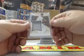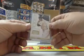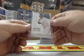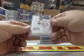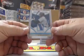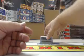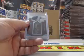Immaculate Pitchers Jumbo Jersey to 79, Red Sox, Jon Lester. And for the Dodgers to 99, Game Used Bat, 2,338 career runs, Pee Wee Reese. Four Color Patch Immaculate Swatches to 25 for the Blue Jays, Frank Thomas. Redemption All-Star Autographs Gold, card number 2, Orioles, Chris Davis. Immaculate Ink to 99, Gold Ink autograph for the Pirates, Jameson Taillon.